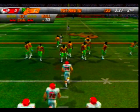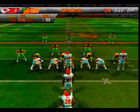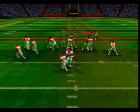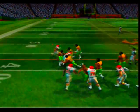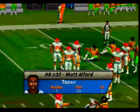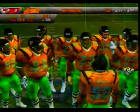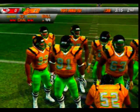First and 10. Ball on the 33-yard line. The home team with a four-man front. Lewis comes up to make the play at the 44-yard line. Good execution there, John. The blockers sold it, and the back did the rest.